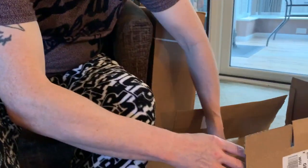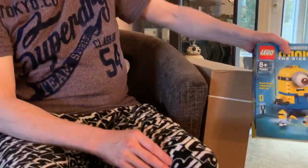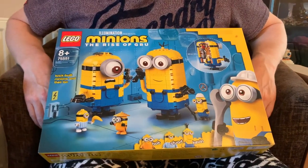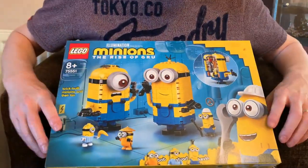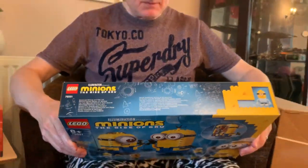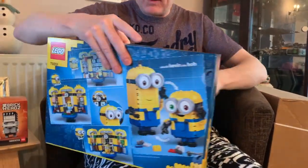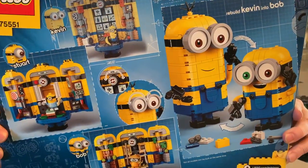Sit there, Frankie. Frankie Stein. And I've been after this set for ages. It's kind of universal as well, isn't it? Yes, we've got a bit of a theme going on here, haven't we? Minions. Banana! So, I like them because they're kind of brick head shaped. They're quite fun, actually. Are they going to be a bit bigger than the brick heads? A bit taller, I think.